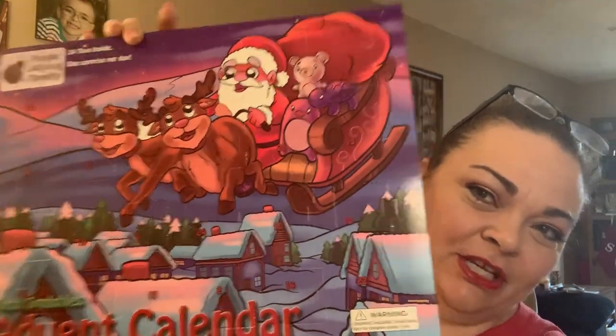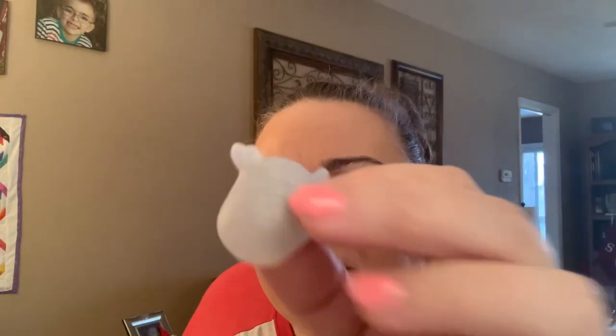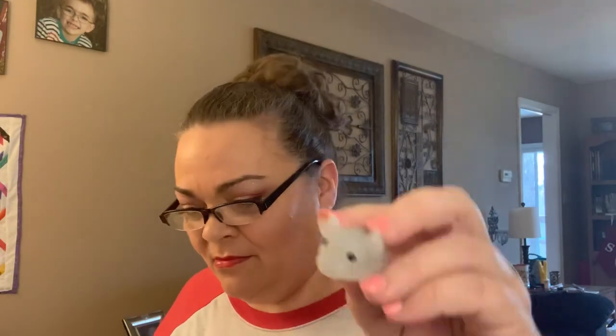Okay, first up, we'll do my daughter's squishy. 10 days till Christmas. So excited. What the heck is this? What? Okay, is it a reindeer head? A reindeer mouse, maybe? There's his little ears. There's his horns. He does seem to have a snout. Little one of some sort. This is weird. Very weird.